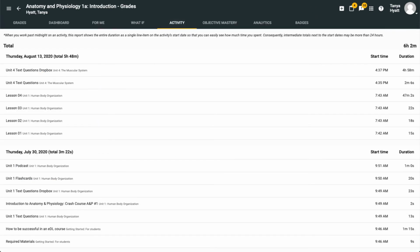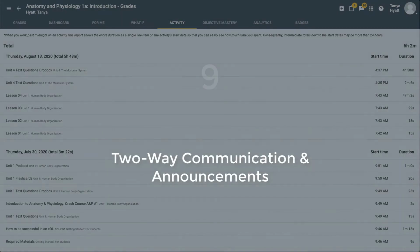You can view when a student started an assignment, how long they were on task for, and the total cumulative time. This gives you the ability to always know when students are engaged, even when they're not in the physical room with you.